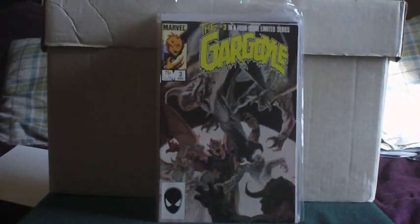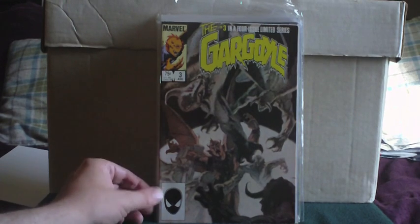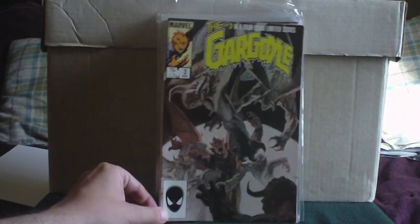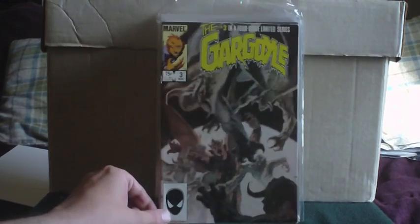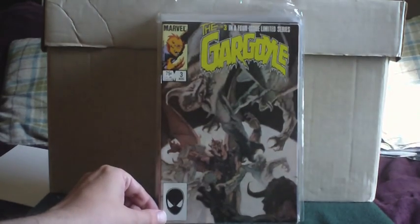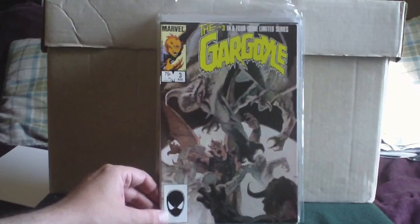Another odd issue of Marvel, number 3 of The Gargoyle, a 4-issue limited series. It just looked like something fun, and it was only 50p, so I thought let's give it a go and see if we can find the other 3 along with it.